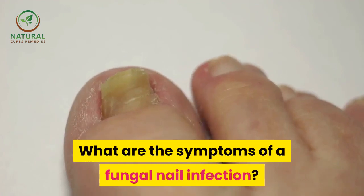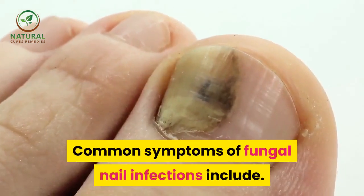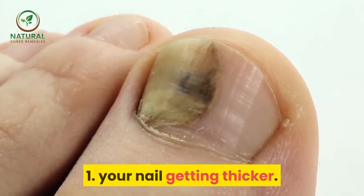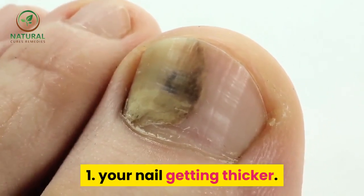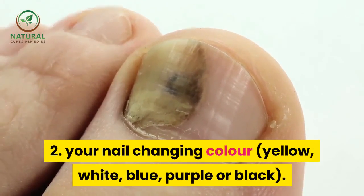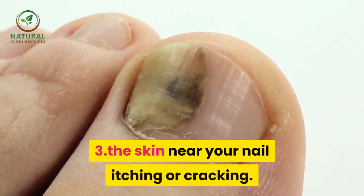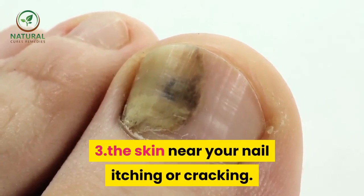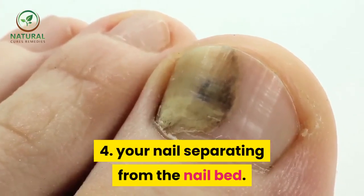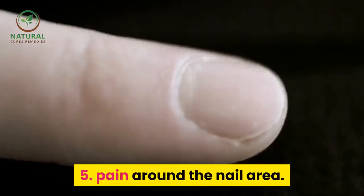What are the symptoms of a fungal nail infection? Common symptoms of fungal nail infections include: 1. Your nail getting thicker. 2. Your nail changing color, yellow, white, blue, purple or black. 3. The skin near your nail itching or cracking. 4. Your nail separating from the nail bed. 5. Pain around the nail area.